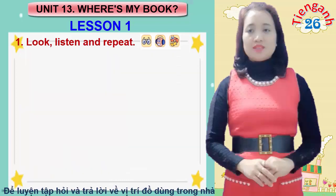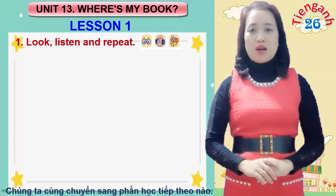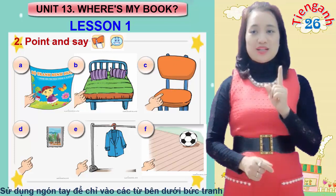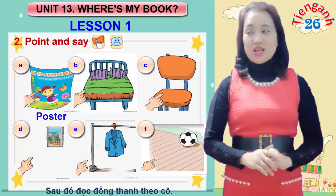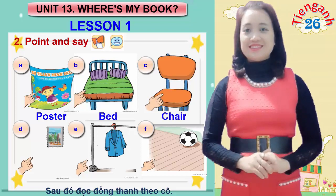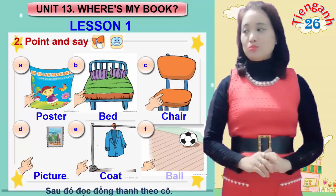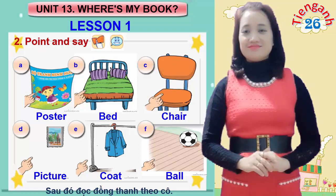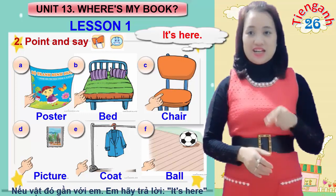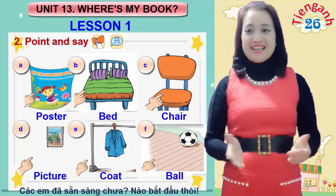I'm sorry. In order to practice asking and answering about the location of singular things in the house, let's come to the next part to point and say. Now all of you look at the pictures. Use your finger to point to the words under the pictures and then read after me. Poster. Bed. Chair. Picture. Coat. Ball. Now I ask you the question, where's the? If it's close to you, you say it's here. If it's far from you, you say it's there. Ready? Yes, let's start.